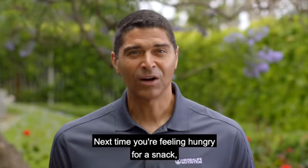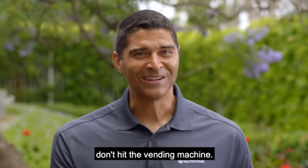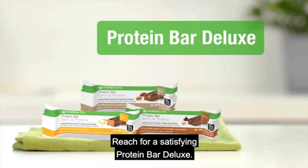So next time you're feeling hungry for a snack, don't hit the vending machine. Reach for a satisfying Protein Bar Deluxe.